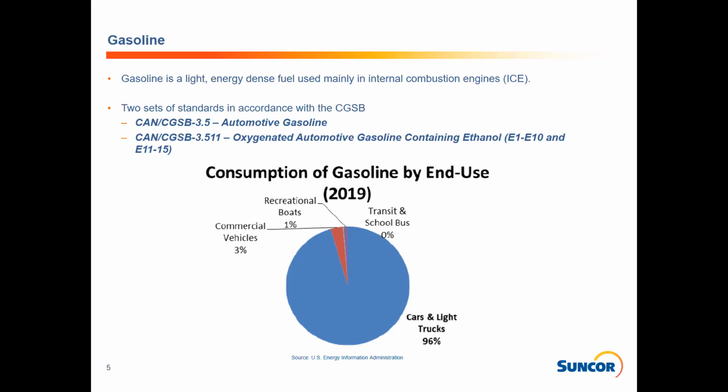The standards do overlap quite a bit, but there are some parameters that need to be adjusted for with the ethanol. I like this little pie graph here because I should have put it next to diesel to kind of illustrate the differences here, but the nature of gasoline, it's not as energy dense as diesel. So it's more suited for lighter pieces of equipment, cars and light trucks, as you can see from this chart here, 96% of use. And recreational boats, things like that make up a small percentage, but those are things you have to think about when you're making these fuels and producing them.